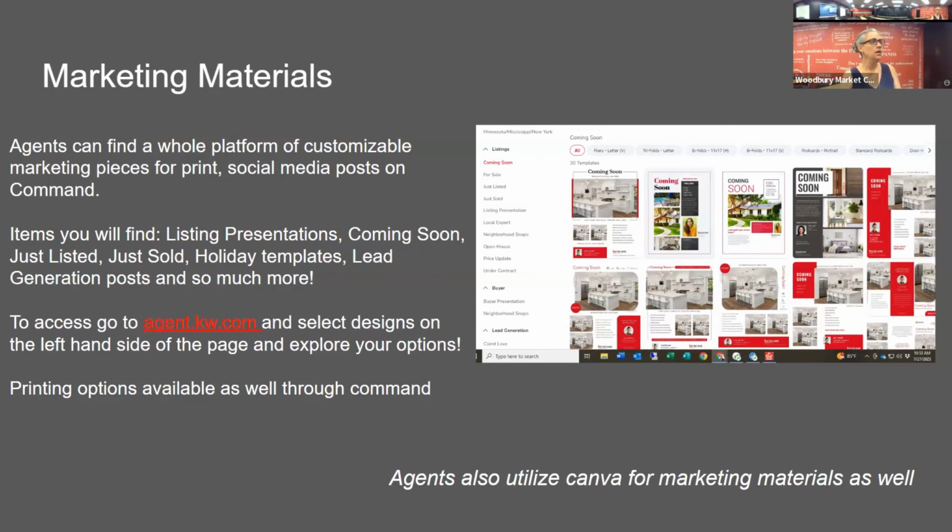Otherwise, through Command, underneath the Designs section on the left-hand side, there are hundreds of options. You've got just listed, just sold. They have holiday posts, lead gen and client testimonial templates. You can create a social media post and put it out there, or a flyer. You also have the ability to order postcards, which they can print and mail for you. So there are a lot of things available through the Designs tab in Command. A lot of our agents also just use Canva to do their marketing pieces.